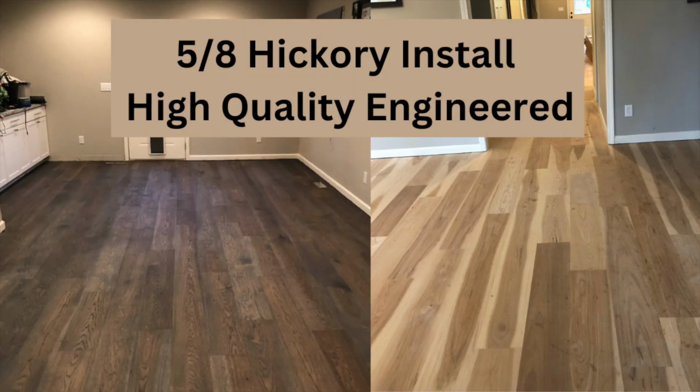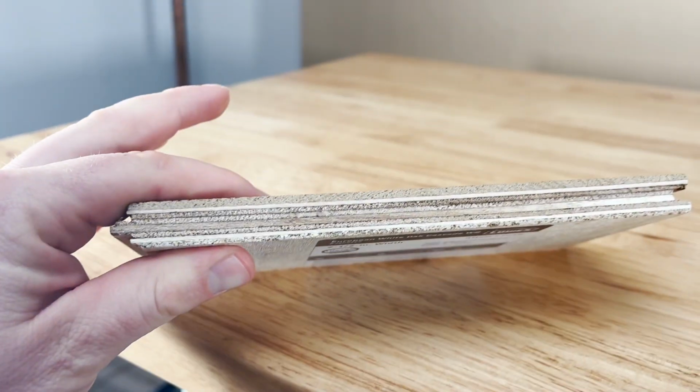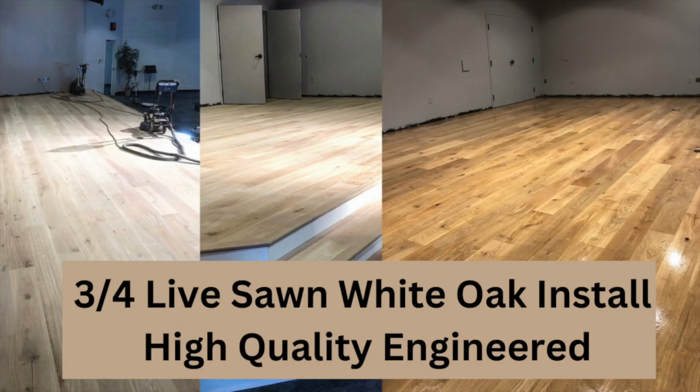5/8 thick engineered floors from a quality mill will have a wear layer of generally 4 millimeters, and you want to double check this because sometimes they'll be sneaky with you, and it's still a thin veneer up top, but it's a thick piece of flooring. There's no benefit to that. 3/4 inch thick engineered floors will almost always have a wear layer of about 6 millimeters. Sometimes it's 5.5. Either way, it's close to that. So solid hardwood floors always have a wear layer of about 6 millimeters or 1/4 inch. This will allow for 5 to 6 sandings.